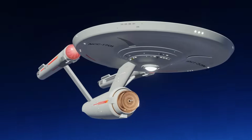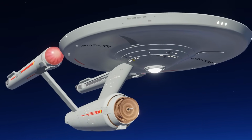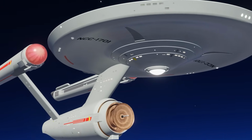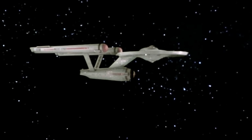The neck covered decks 8 through 14, which were mostly filled with the structural Durasteel frame holding the two hull sections together, but also had the turbolifts between them and several small observation lounges. Decks 15 through 21 were in the secondary hull.